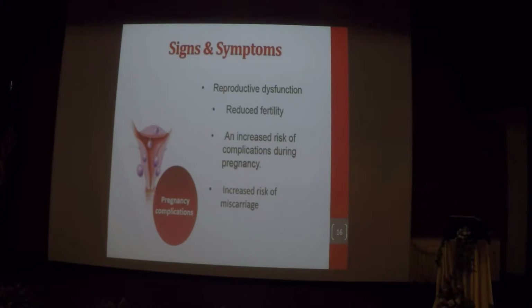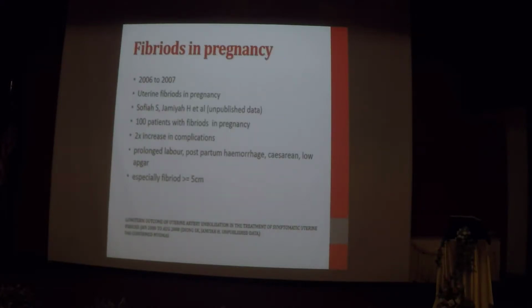We look at a small study of the presence of myoma in terms of pregnancy complications. We saw patients from 2006 to 2007 with myoma confirmed on ultrasound, more than 100 patients in pregnancy. We find that they have 2 times increased complications in pregnancy, namely prolonged labor and postpartum hemorrhage, and of course cesarean section is slightly increased because of labor dysfunction, and because of that it can also lead to poorer outcomes. So if the fibroid is more than 5 centimeters, there's an increased chance of having complications in labor.